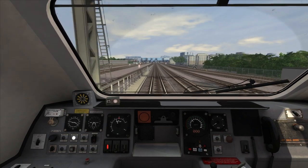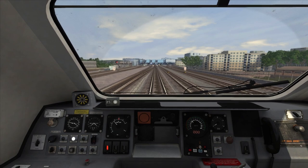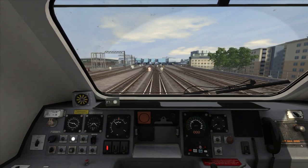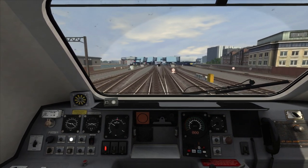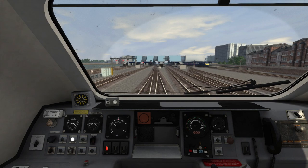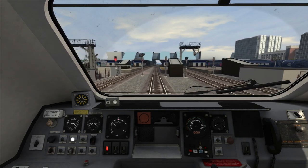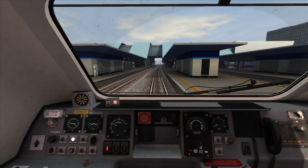And you can now see Reading station coming up, so I'm going to start applying the brakes now anyway. I've just made a step 2 brake application to start bringing our speed down. Due to the downhill gradient, it won't bring our speed off very quickly. Indeed, I'm now going up to step 3 to try and bring our speed off a bit more quickly at this point. At Reading station here, I'm aiming to stop at the end of the roof on the right-hand side.